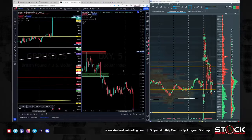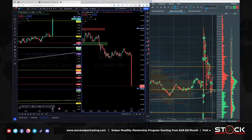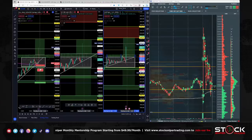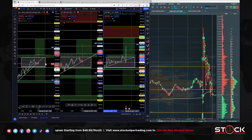Okay, there's the US dollar dropping. Wow. Okay, so the dump on the US dollar. So gold, we should see it positive. And the market, technically, you know what we were saying, we should see it sell off. But it's not yet. Okay, it's right back in this consolidated area.